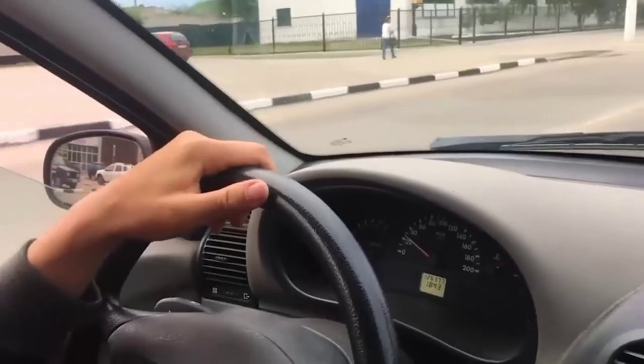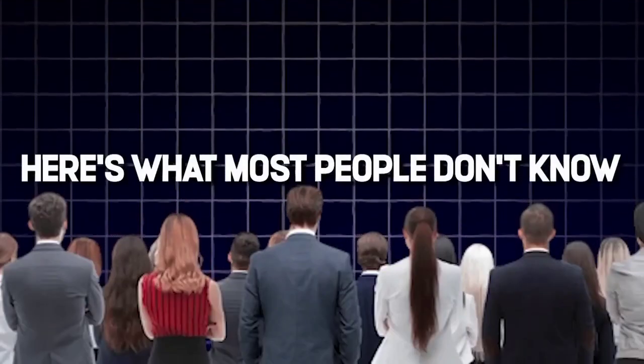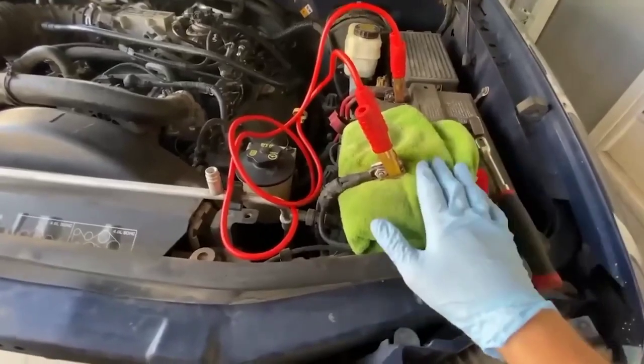Whenever you disconnect your battery or replace sensors, the car runs rough for a few days. That's because the ECU is relearning its fuel trims and idle control. But here's what most people don't know. You can force a perfect relearn.